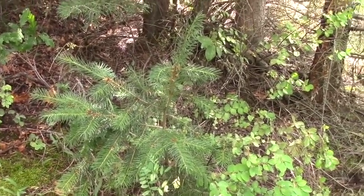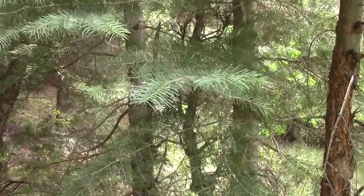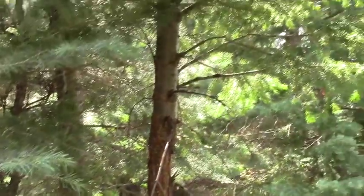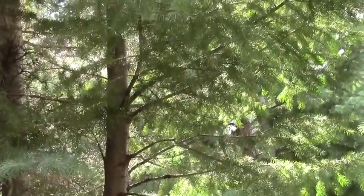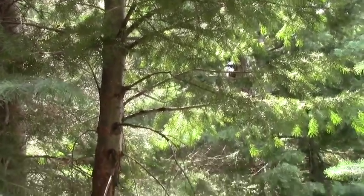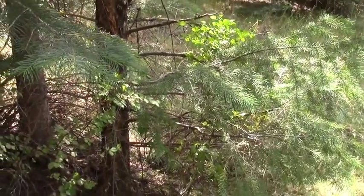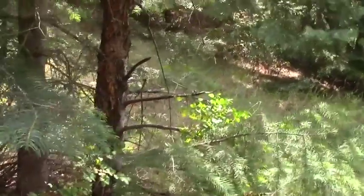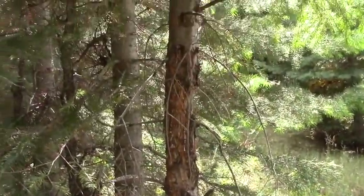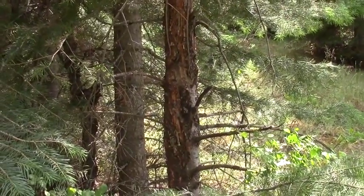Baby Douglas fir. Right up above it is a couple of white firs. And then just to the right of it here, this stem, it's very similar when it's this young. This is a Douglas fir. It's a stem of a Douglas fir, and it looks like it had been mangled earlier on, probably when it was younger, something that the bull elk used to rub the velvet off their antlers.